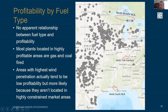This is the north, this is Wisconsin, Upper Michigan. These are NCAs, narrowly constrained areas, which means that there's basically insufficient network infrastructure there, and those lines become frequently congested, and you get a lot of price volatility. This here in western Kentucky is the interface between the MISO and the Tennessee Valley Authority, which is another balancing authority, and they have lots of market modeling interface issues.